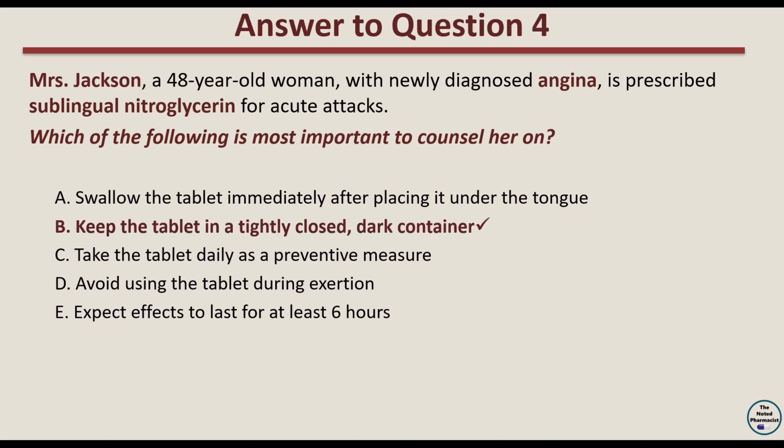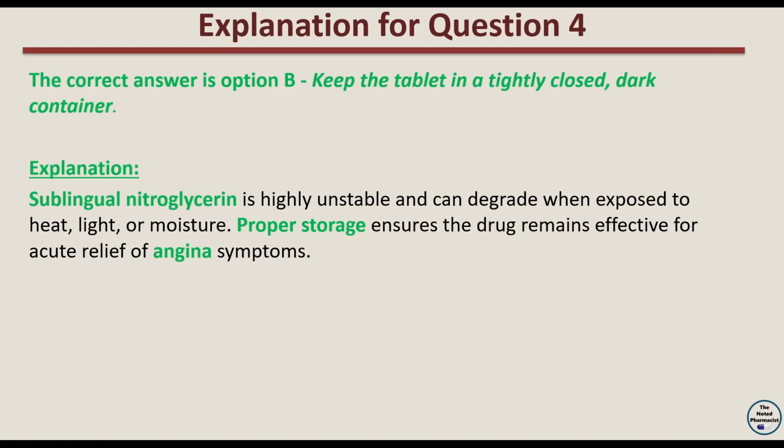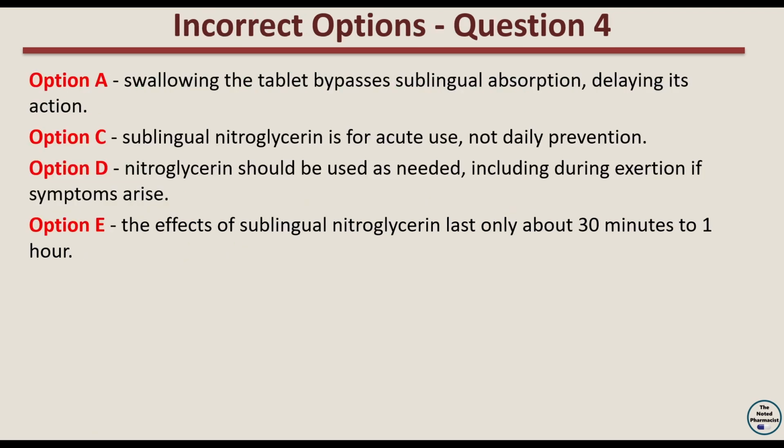The correct answer is option B, keep the tablet in a tightly closed, dark container. The explanation is as follows. Sublingual nitroglycerin is highly unstable and can degrade when exposed to heat, light, or moisture. Proper storage ensures the drug remains effective for acute relief of angina symptoms. Here is the explanation for incorrect options.